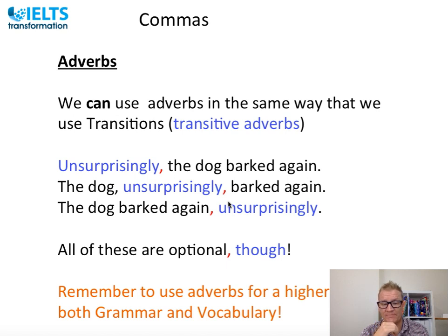You need to use adverbs for better vocabulary scores and better grammar scores. These commas are optional. If you know what you're doing, if you understand everything we've talked about, and lots of people do because it's similar to their language, then use them. If this is completely new to you, don't. In other words, don't spend the time worrying about it because there are bigger, more important things to fix first.